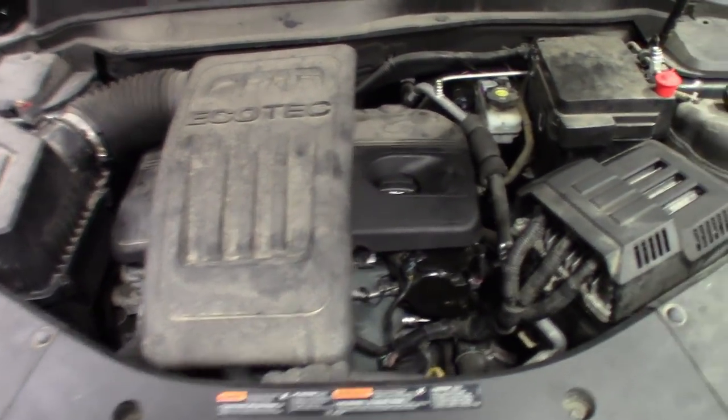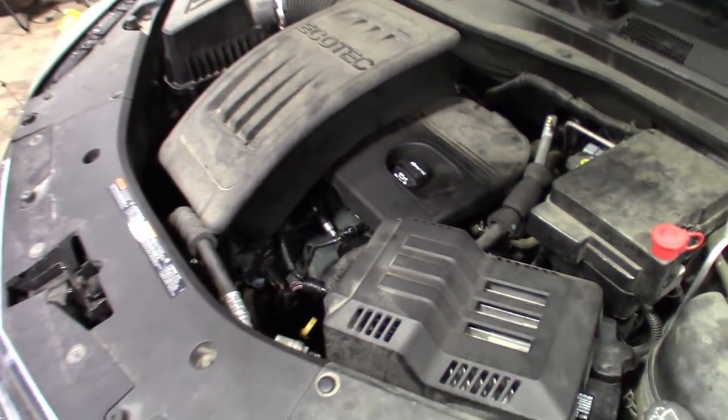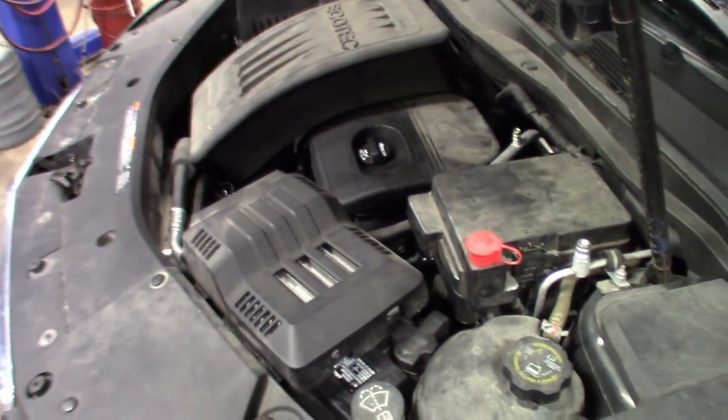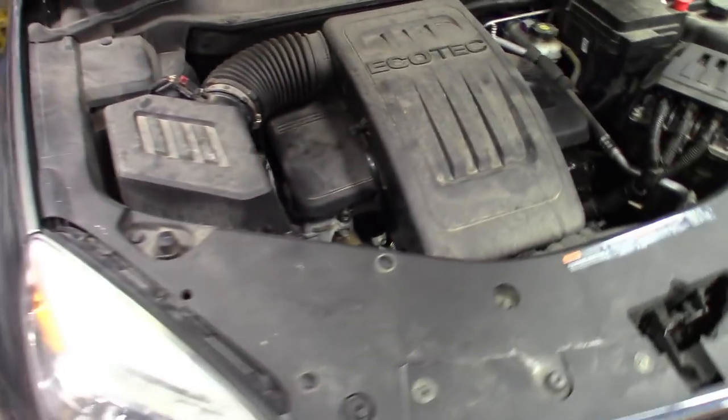That's it, she's in. All buttoned up. Get the fluids in it. Coolant, oil. Bleed it out, bleed the coolant system. Should be ready to roll.